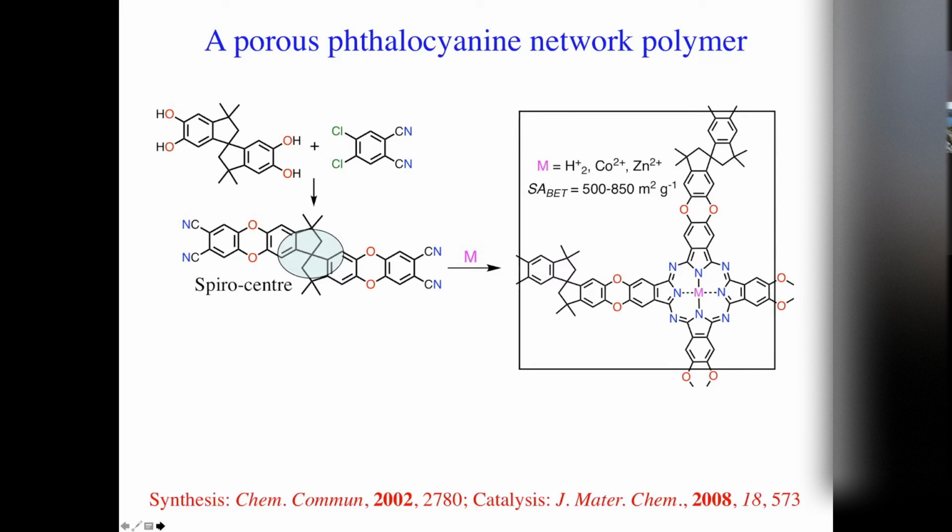So the important structural unit here was this spirocenter, and if I just show you what that does from this molecular model, you can see that the spirocenter effectively introduces this 90-degree angle, this kink, and stops this structure from being planar, and that's an important parameter for this particular network polymer. But also we use this benzodioxin type linkage, and this became very important, and I realized that this is a very efficient way of making a ladder type structure for linking things together.